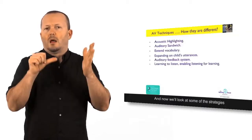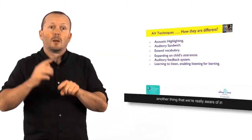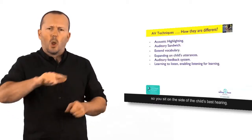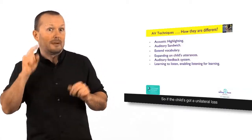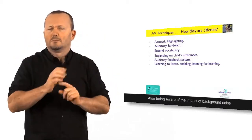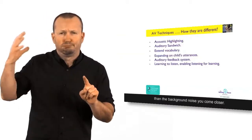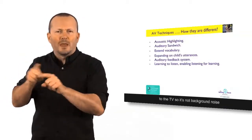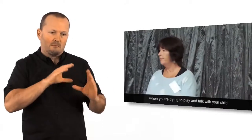And now we'll look at some of the strategies that are specific to auditory verbal therapy. So first of all, for the children to understand that sound has meaning. Another thing that we're really aware of in an auditory verbal program is appropriate positioning. So you sit on the side of the child's best hearing. So if the child's got a unilateral loss, you'll be sitting on the side of the better ear. Also being aware of the impact of background noise. So if you want your voice to be stronger than the background noise, you come closer. Being aware of the auditory environment too, so like turning the television off if you're not actually listening to the TV, so it's not background noise when you're actually trying to play and talk with your child.